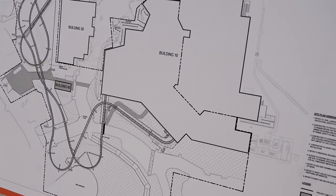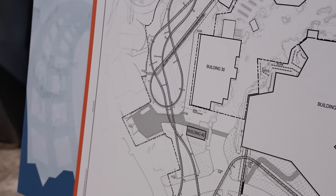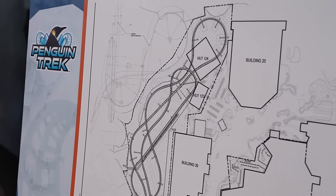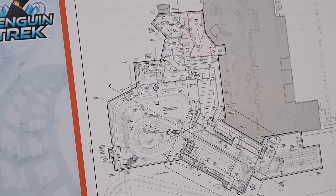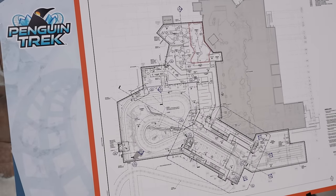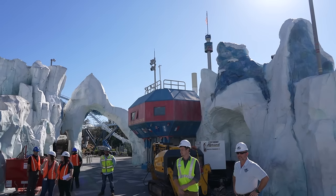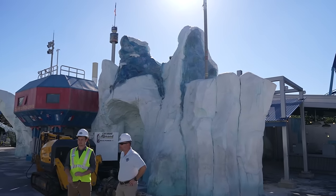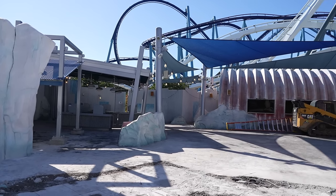And you can see the track comes out of the building and then follows the whole track around right there. And then we can look at the inside of the building where the track goes through what seems like it might be like a dark ride section and then launches out into the outdoor section. And then also in this area is Expedition Cafe, and they said that they're adding a new outdoor bar section where they will have frozen drinks and beers.